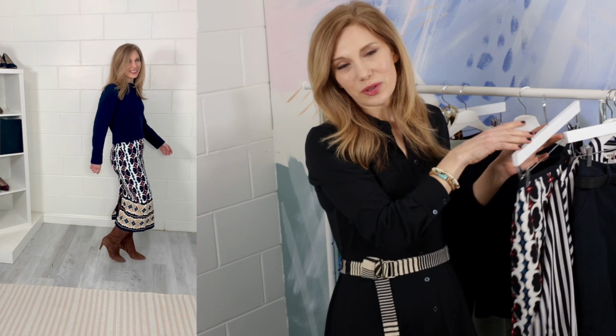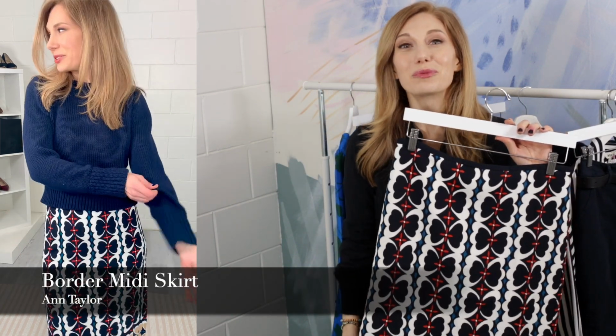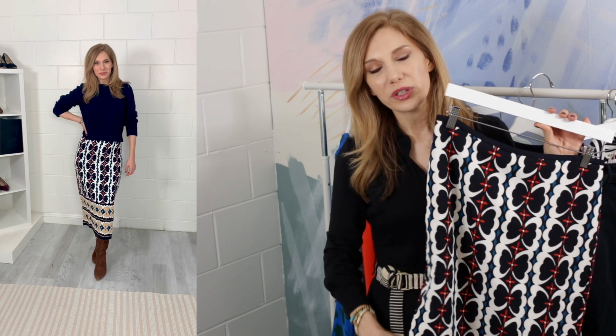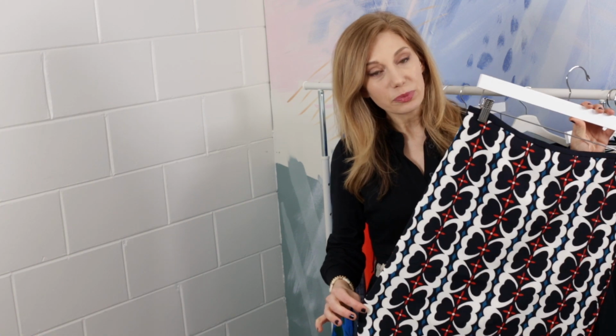Going along the navy train, I'm gonna pull out a skirt from Ann Taylor, which I really, really like. It's kind of a cross between a midi skirt, a pencil skirt, a tapered skirt. It's got a lot going on, right? This pattern is so pretty. It kind of reminds me of Moroccan tiles, but it has some really beautiful colors.